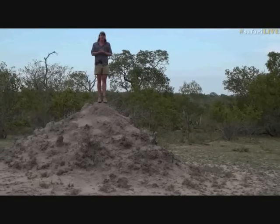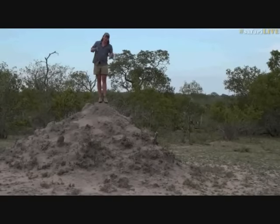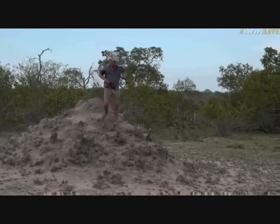Now, Jandre likes falling over termite mounds apparently when he's on bushwalk. So Jandre, when going down termite mounds, try not to fall over.